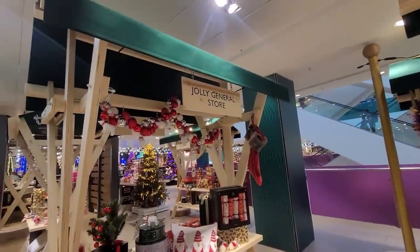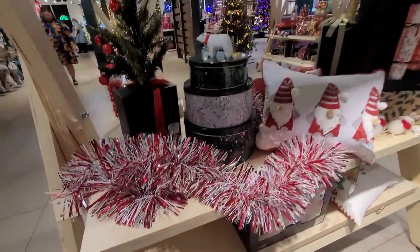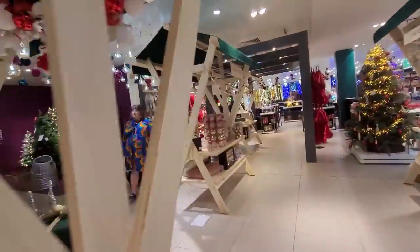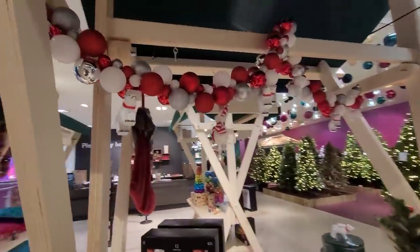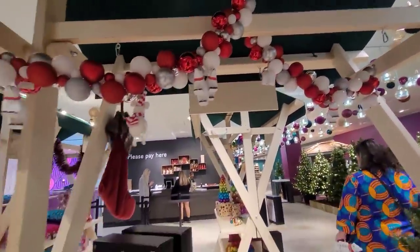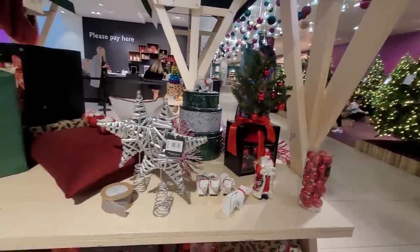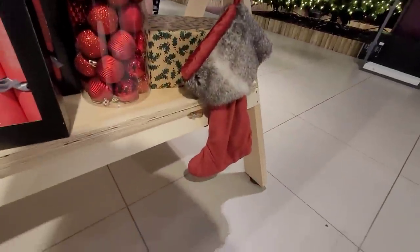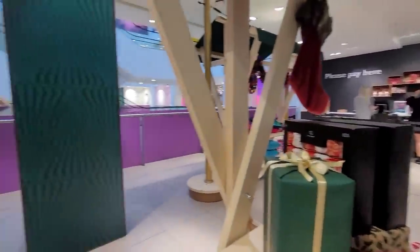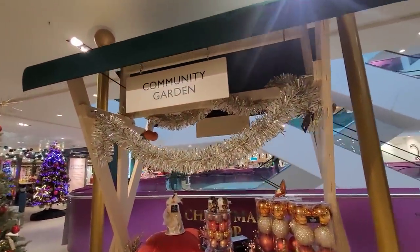Here we've got the Jolly General Store. Now I like the sound of this. Love this candy cane tinsel. I'm a tinsel gal. Look at this. Oh, I love this. Bauble garland. Very nice. I like this. It kind of reminds me of a little German market, like what you get at Winter Wonderland in Hyde Park. Very, very cute. Lovely traditional stocking. We'll probably see more of this inside the other area, guys, so don't worry if I'm missing anything. Community garden.